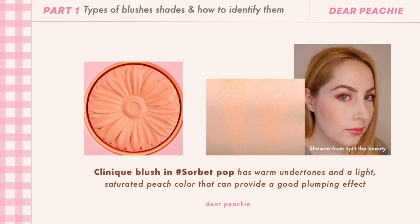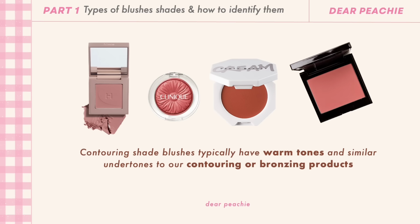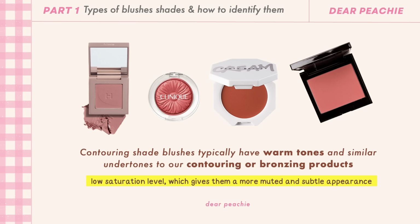The Clinique blush in the shade Sorbet Pop has warm undertones and a light, saturated peach color that can provide a good plumping effect. The contouring shade blushes typically have warm tones and similar undertones to our contouring or bronzing products. These shades often have a low saturation level, which gives them a more muted and subtle appearance.